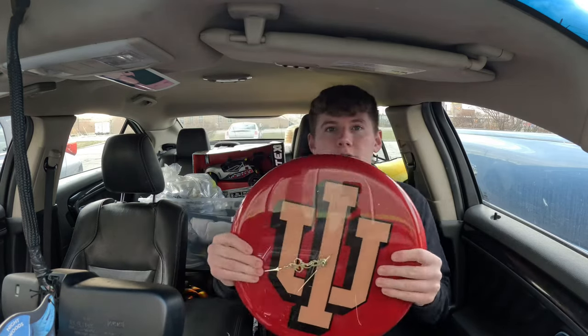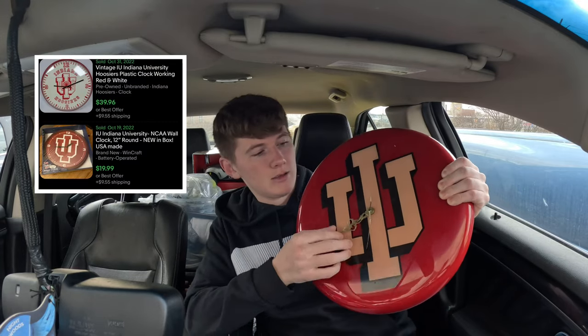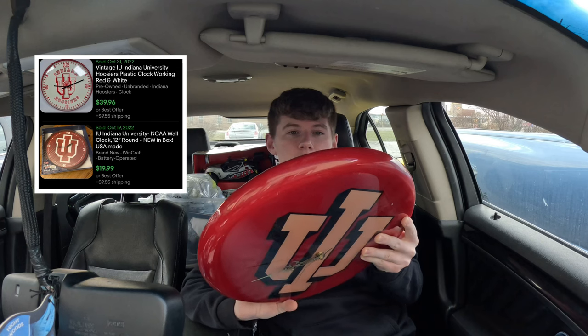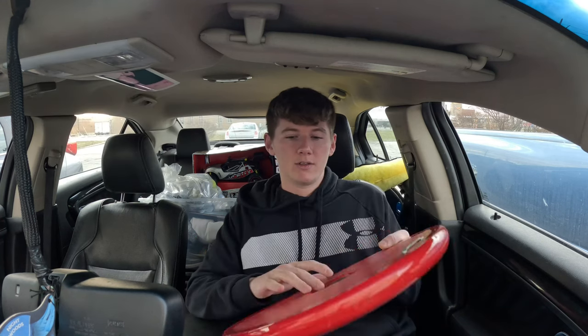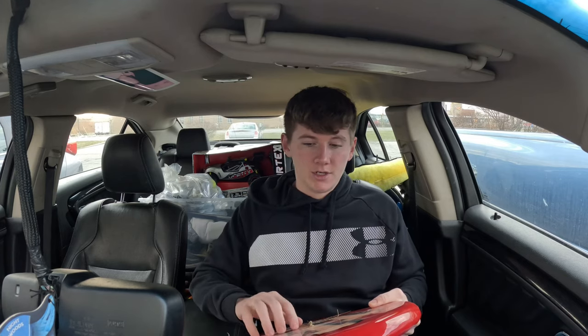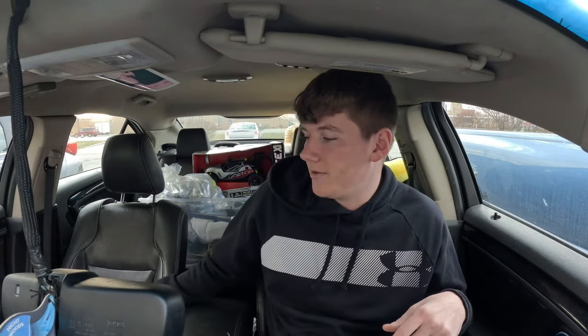So first off, we got this IU clock. I believe it's ceramic. Looks to be like it still works, just needs a battery. I think this will do really good. I may put it in the booth, or I may put it on eBay. I actually have the same one in my garage.